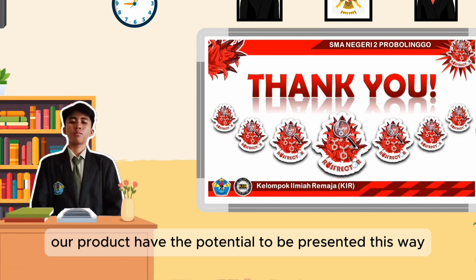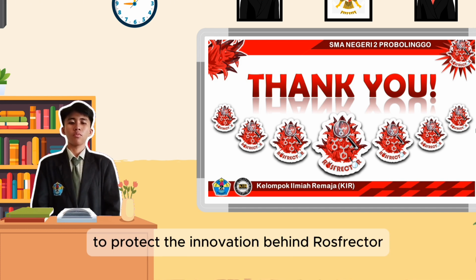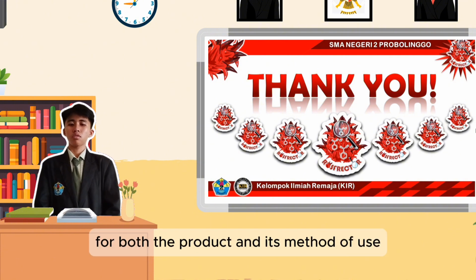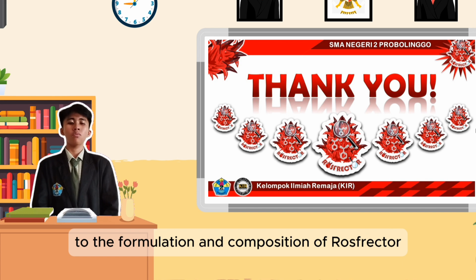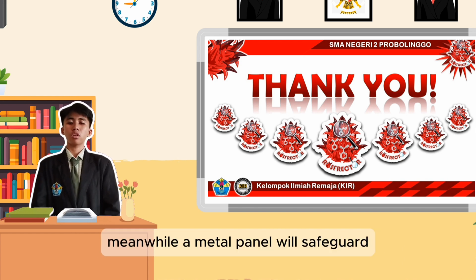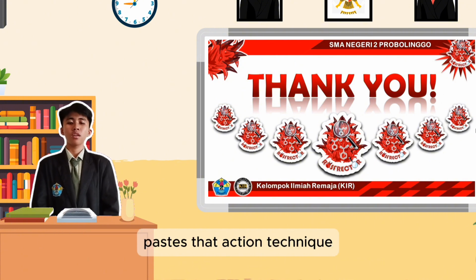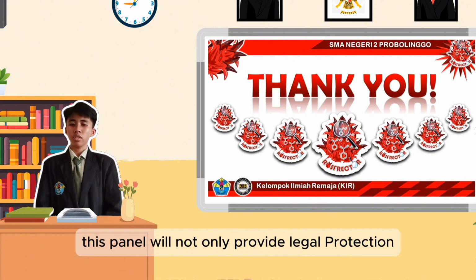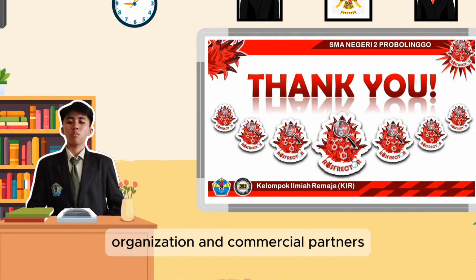Our product has the potential to be patented. This won't require further research, as well as more time and money to protect the innovation behind ROSFRECTOR. We aim to secure patents for both the product and its method of use. A product patent will ensure exclusive right to the formulation and composition of ROSFRECTOR as an effective sodium benzoate detector. Meanwhile, a method patent will safeguard the unique process of extracting and applying Rosella-based detection technique. This patent will not only provide legal protection, but also open doors for collaboration with food safety organizations and commercial partners.